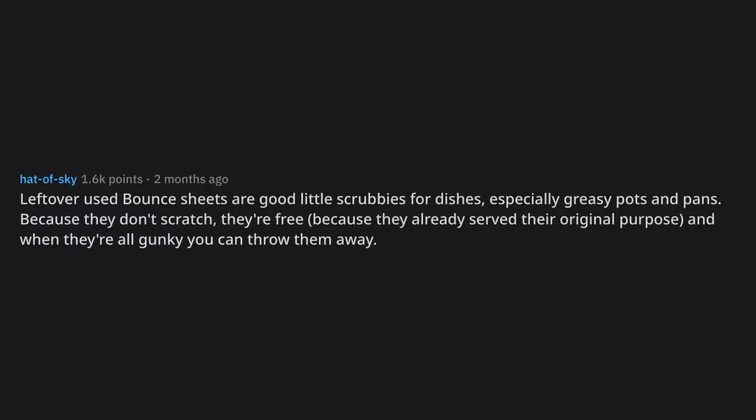Leftover used Bounce sheets are good little scrubbies for dishes, especially greasy pots and pans. Because they don't scratch, they're free, because they already served their original purpose, and when they're all gunky you can throw them away.